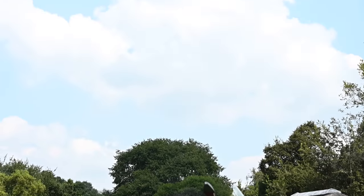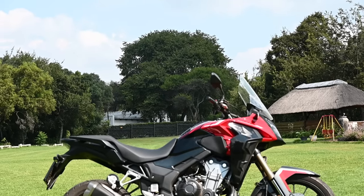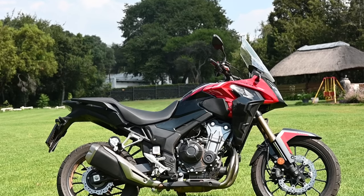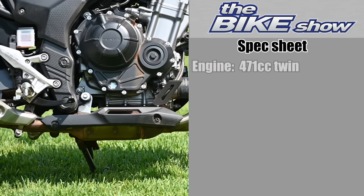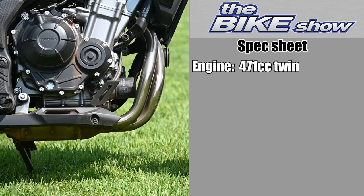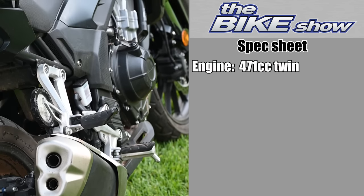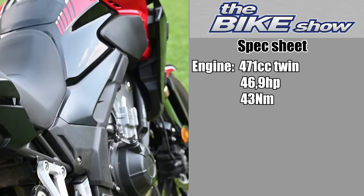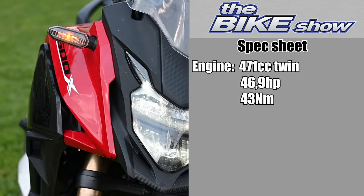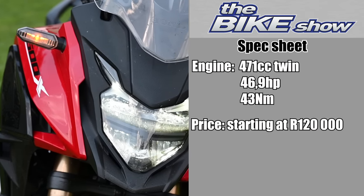And now on to the challenge from the land of the rising sun. It's the Honda CB500X, and on paper, it'll put up quite a fight. The CB has not one but two whole cylinders, combined to create a class-smashing 471cc's. Of course, with more displacement comes more oomph, with 47 horsepower and 43 newton meters of torque. Even with all this grunt, the price is still less than the KTM at 120,000 rand.